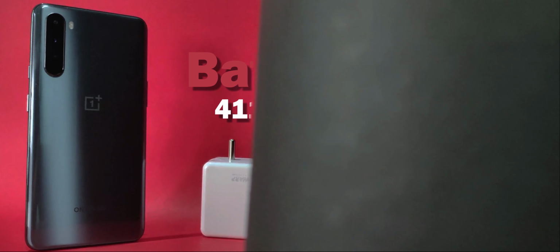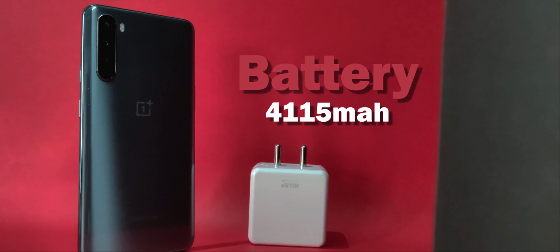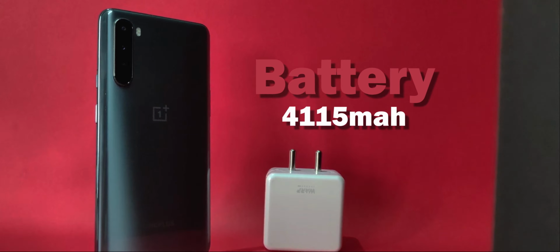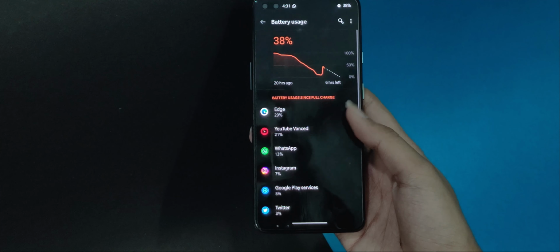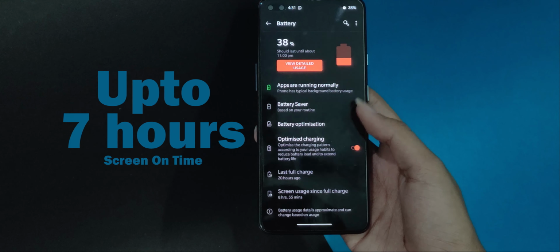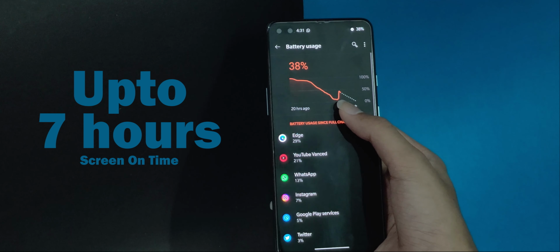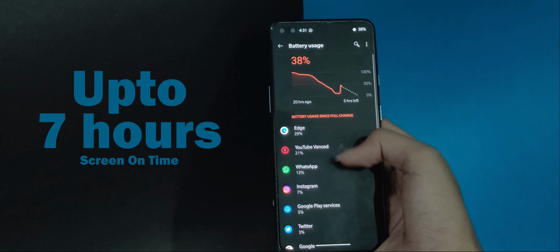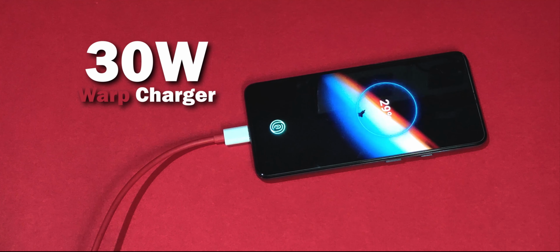The phone has a 4115 mAh battery and that is more than good enough to make the phone last an entire day. My regular screen on times ranged from 5 hours to 7 hours, depending on my usage of course. That's pretty good. Even if I played too many games and killed the phone very quickly, the 30-watt fast charger is super fast. So in just an hour, I'm able to use my phone again.